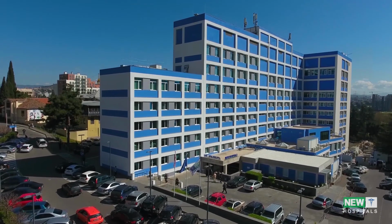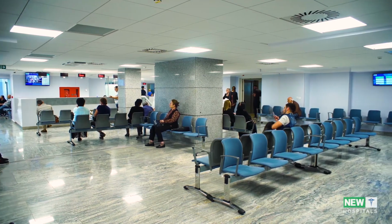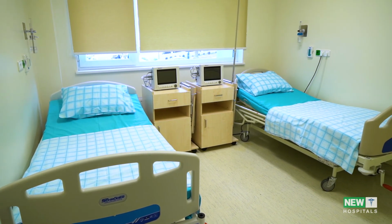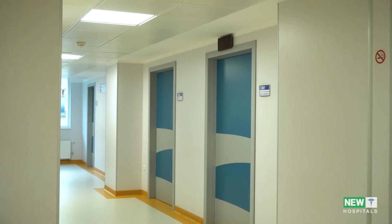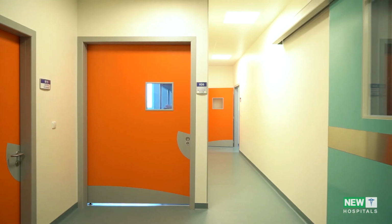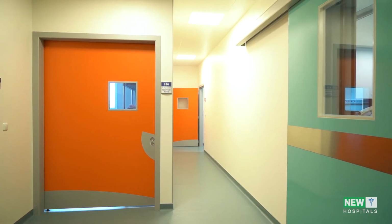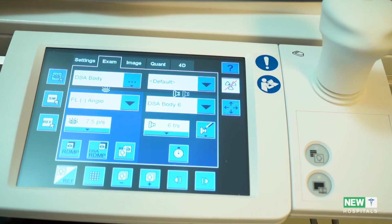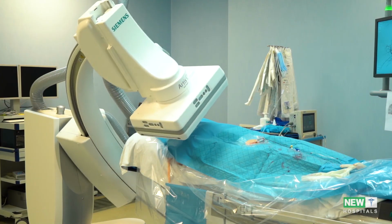The Diagnostic and Interventional Radiology Department of New Hospitals is the only center in the world with 10 years of experience with over 75 procedures of pancreatic duct image-guided percutaneous drainage and post-drainage second-line interventions, which are performed with good clinical results, having practically no complications.